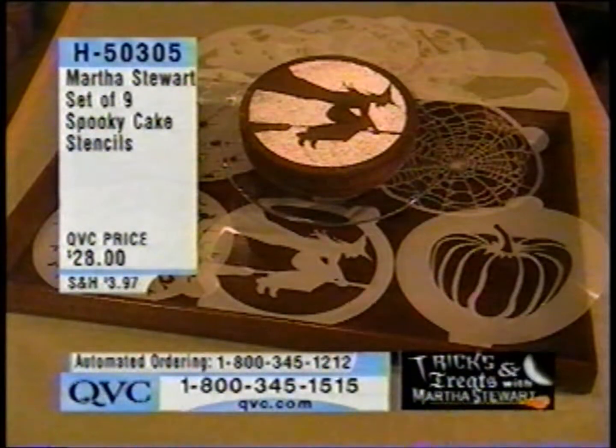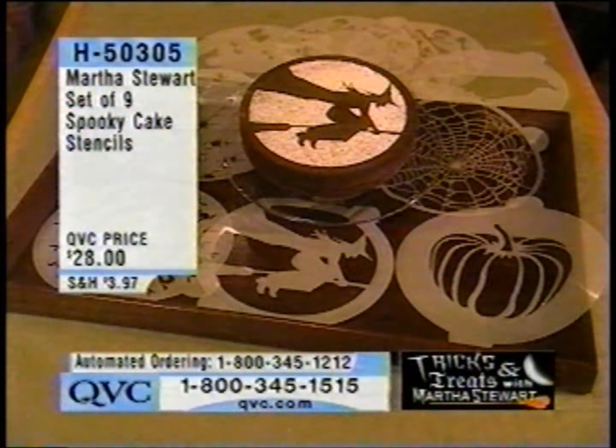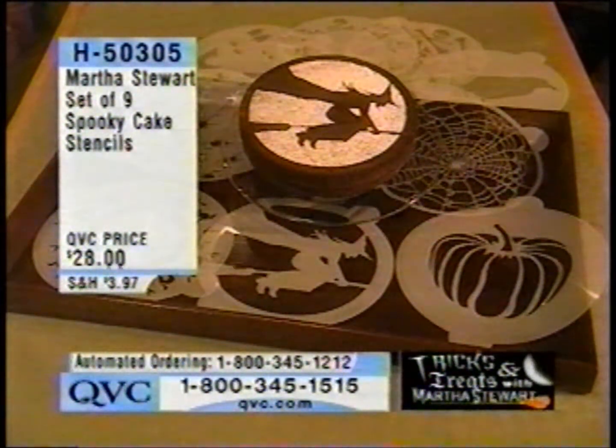And we have that set of 9 spooky cake stencils I told you about a few moments ago. H50305 is the item number for it. And you're going to get some great stencils. Cats and bats, a raven, a spider web, a flying witch, creepy eyes. You get the blackout of the pumpkin, too, which is what we showed you earlier, and that's only available in QVC. $28 for the entire set.